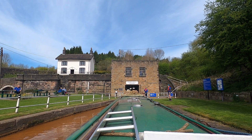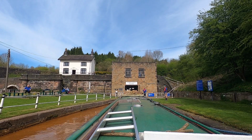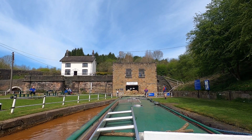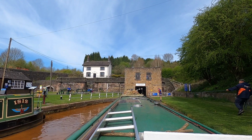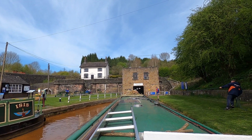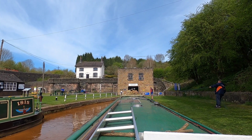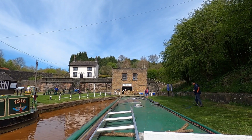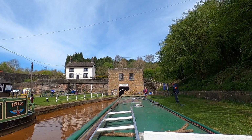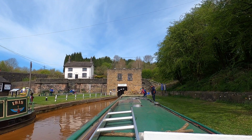Now that would have been Harecastle Tunnel, wouldn't it? No light on in there. So here I am, mooring back up. Now I'll have to get the screwdrivers out, take the light apart and see what's wrong. So there was a loose wire, bulb gone. I've no idea at this point in time. As I say, it was working fine, literally 10 minutes ago.